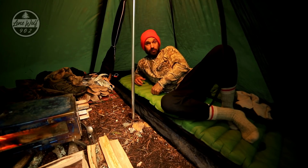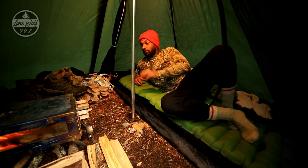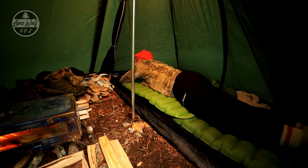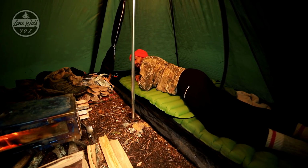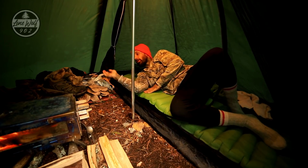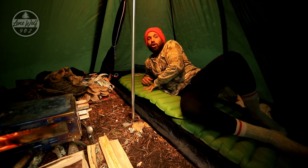And all in all, this is going to be a great time. I can already tell I'm very comfortable, very. So check this out. If I lay down in here, I've got all kinds of room, and I can roll over and reach the stove door, pop that open, load in a couple pieces of wood, no problem.